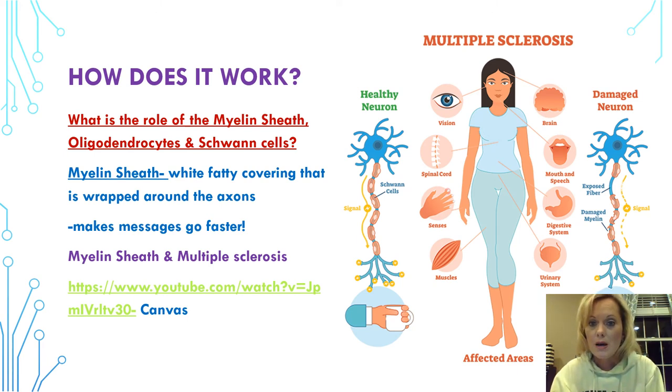Okay. As you can see, there are affected areas: the brain, spinal cord, senses, digestive system, muscles, everything. Mouth and speech, some of that will start to go and so forth, okay?